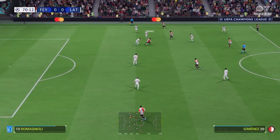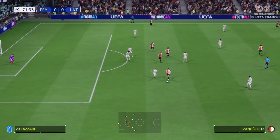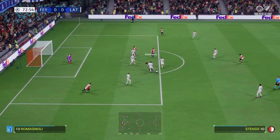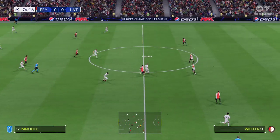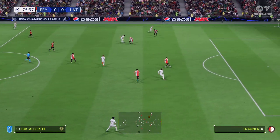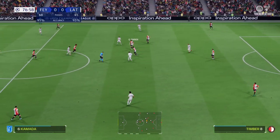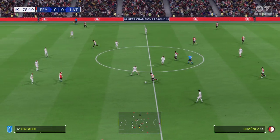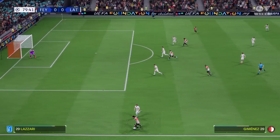Calvin Stengs. At times they make passing look easy. Now just the tackle that was needed. Luis Alberto. He has teammates around him. Well, nothing comes of it. It looked promising. Calvin Stengs. And a goal at this stage could be decisive.